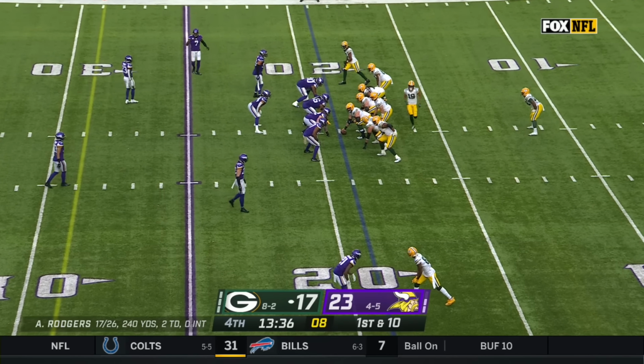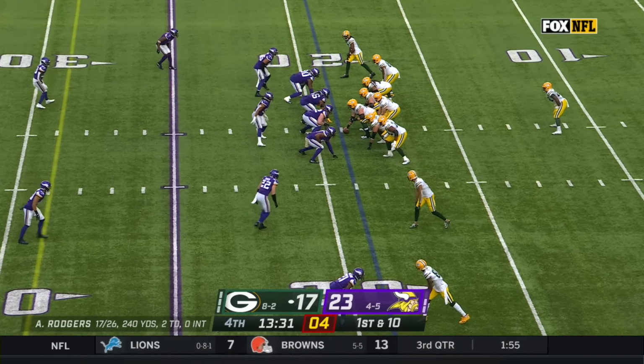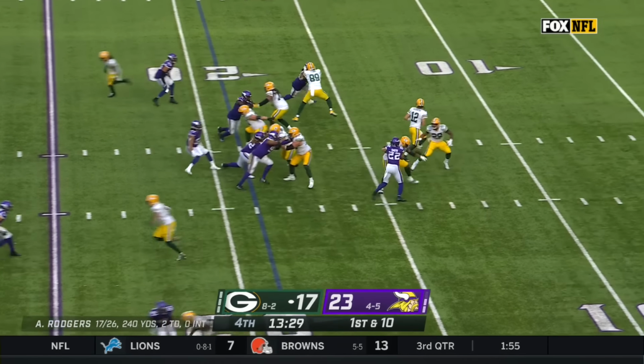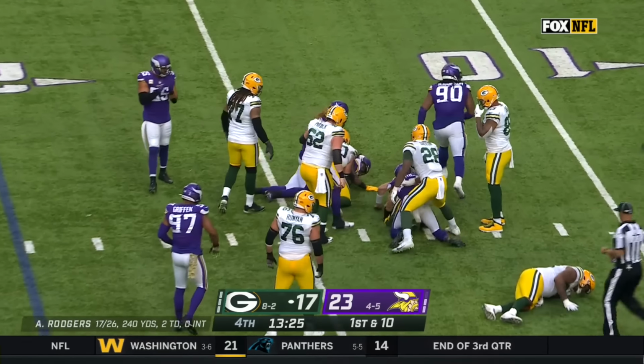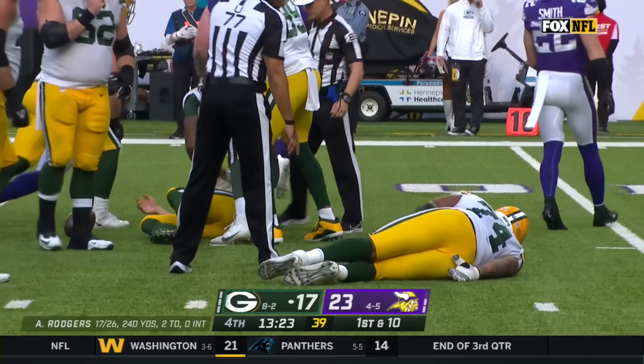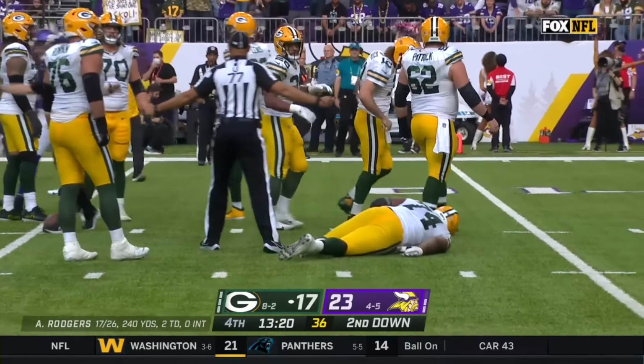Dillon's done a great job filling in. He's been a little slow, had a few runs here and there. See if they can get him going on this drive. Harrison Smith on the blitz. Dillon trying to pick him up. Can't do it. And Smith gets home. Sheldon Richardson was there too. And Elton Jenkins is hurt. The left tackle.